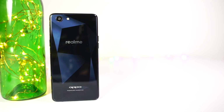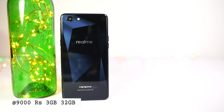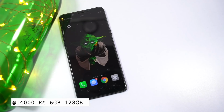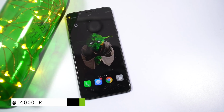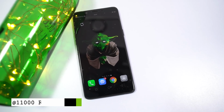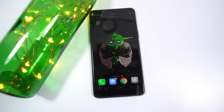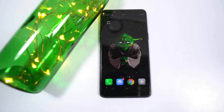Realme 1 is sold exclusively online on Amazon.in in two variants. Base variant is priced at 9,000 rupees for 3GB of RAM and 32GB of storage, and the next variant is priced at 14,000 rupees for 6GB of RAM and 128GB of storage. There is another variant at 11,000 rupees for 4GB of RAM and 64GB of storage, but that's not available right now. It's available in two colors, diamond black and solar red.